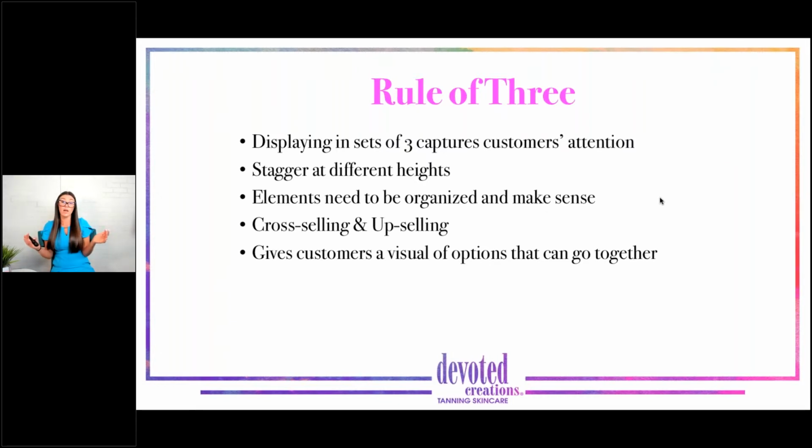This is where you can also have the opportunity of cross-selling and upselling. You can either upsell them to something a little bit more expensive and something that's going to be a little more beneficial for them, or you have the cross-selling option, where you're blending a couple of different categories together so that it makes sense for the customer to purchase all of them as well.